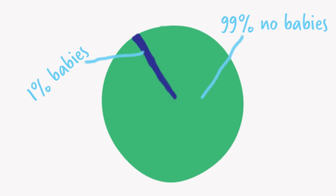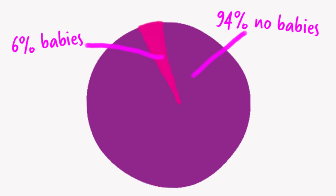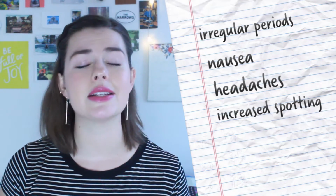When it's received as recommended, the shot is 99% effective, but going longer than the recommended 3 months in between shots, or if you're unable to get in to see your doctor regularly, the effectiveness of it slips down to about 94%. Some of the side effects of the birth control shot are similar to those associated with the pill, like weight gain, change in sex drive, and mood change, but this method can also make your periods more irregular and can be accompanied by nausea, headaches, increased spotting, and sore boobs.